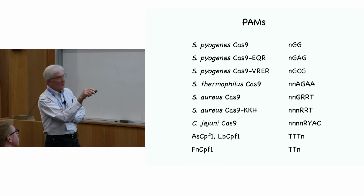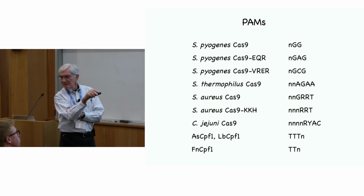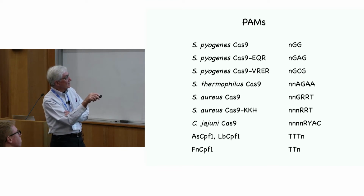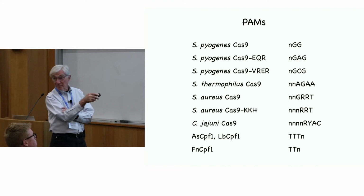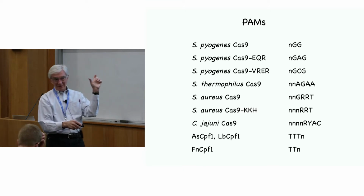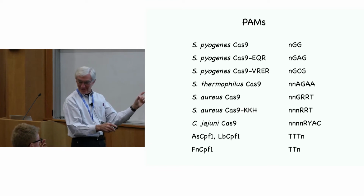I hope everybody's familiar with the nomenclature that R means purine and Y means pyrimidine. So, for example, this jejuni Cas9 recognizes A or G, T or C, then A, C, 4 base pairs away from the sequence that is represented in the guide sequence of the guide RNA.